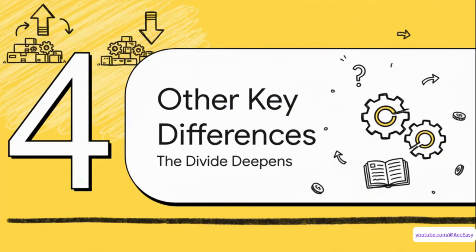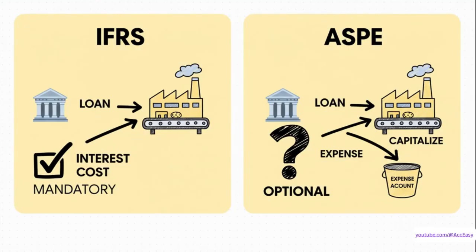Let's take a quick look at how this divide gets even wider in a few other key areas. So think about borrowing costs, like the interest you pay on a loan to make your products. Under IFRS, it's not a choice. You have to add those interest costs to the value of your inventory. It's mandatory. But with ASPE, you get options. You can either do the same thing and capitalize it, or you can just expense it right away. And that choice can make a pretty big difference to your asset values and your profit for the year.